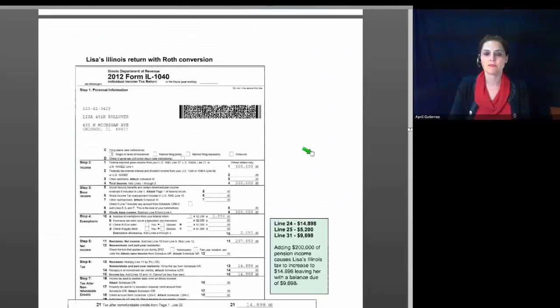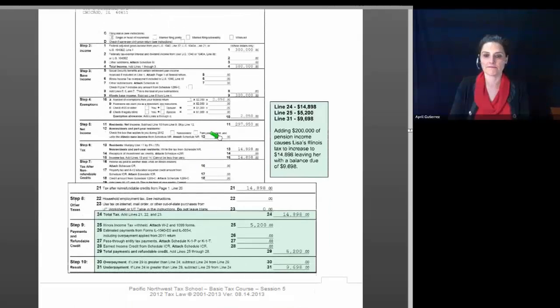But she's not done. We also have to move over to Illinois. And on Illinois, her tax has just increased from $4,898 up to $14,898. Her withholding is still $5,200, and so she owes the state of Illinois $9,698 with her tax return.